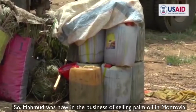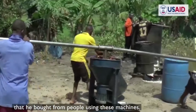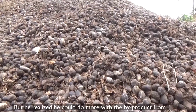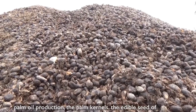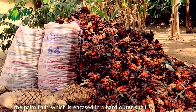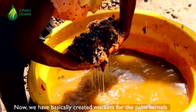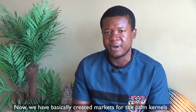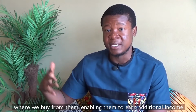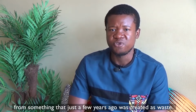So, Mahmud was now in the business of selling palm oil in Monrovia that he bought from people using these machines. But he realized he could do more with a byproduct from palm oil production, the palm kernels, the edible seed of the palm fruit, which is encased in a hard outer shell. "Now we have basically created a market for the palm kernels where we buy from them, enabling them to earn additional income from something that just a few years ago was treated as waste."